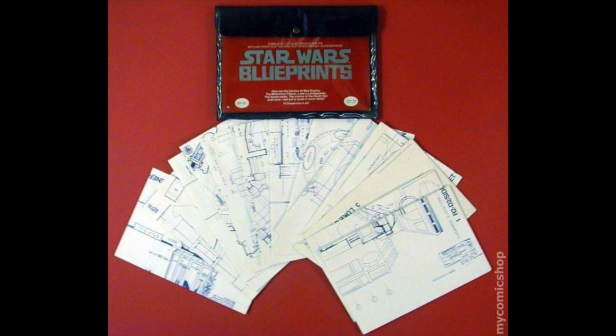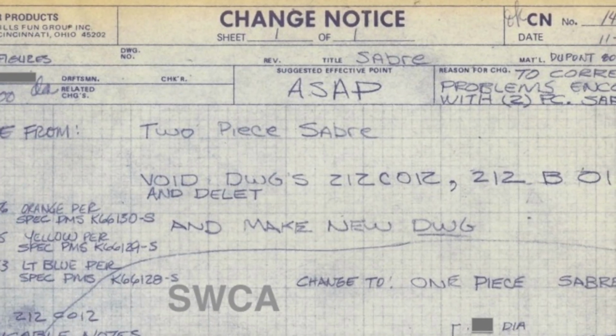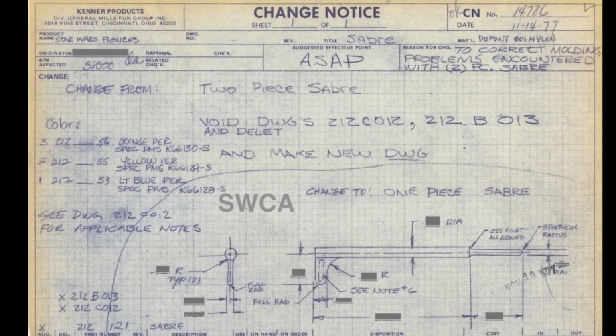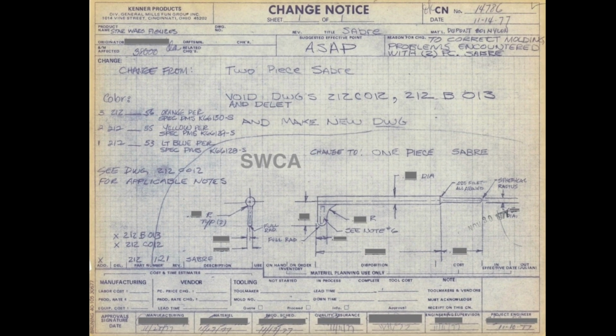As he unfolded the papers and started to look at them closer, he realized they were from Kenner. They were not exactly blueprints, but rather a change of notice form from Kenner, telling the toy designer what needed to be changed. One of these change forms was about the changing of the original lightsaber. The other was a notice to change the Tusken Raider gaffy stick. It seems at first Kenner was going to release this as dark blue, but was changing the color now to brown.